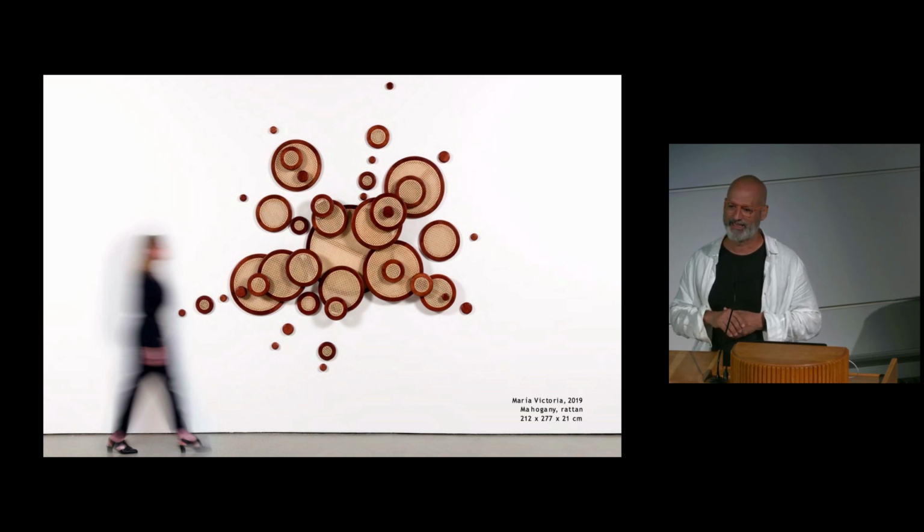The families were broken, and I was fascinated by that idea, and I represent it like this, like a furniture situation that is always going away from the center, no? This group of Maria Victoria.